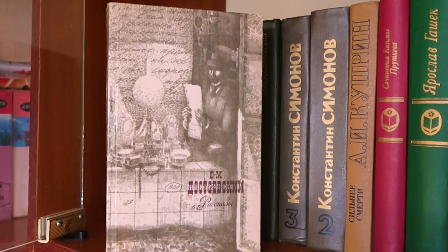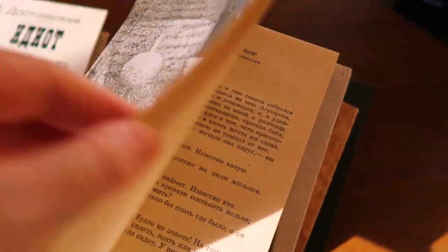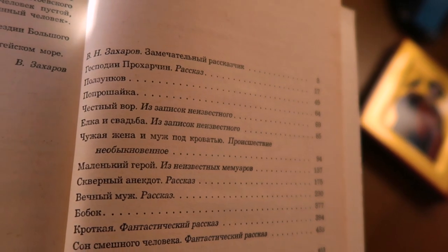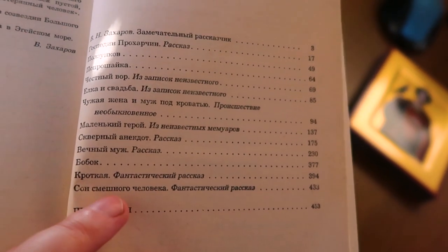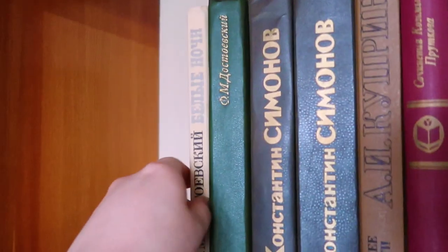Then we are returning back to Fyodor Mikhailovich Dostoevsky, and this is a collection of his short stories. There's no photo, but the book itself is actually beautiful. I like the cover illustration, and the short stories that it has here are quite a lot of them. Господин Прохарчин. The Eternal Husband. I read Eternal Husband. It wasn't my favorite, but it was okay. Сон смешного человека, Dream of a Funny Man. I haven't read this one. But yeah, beautiful book.